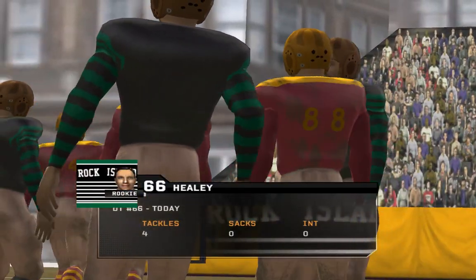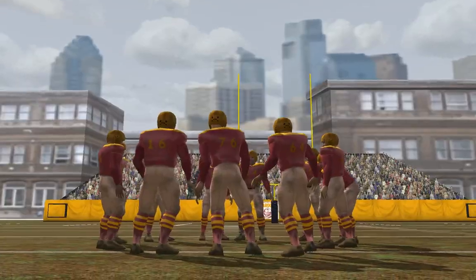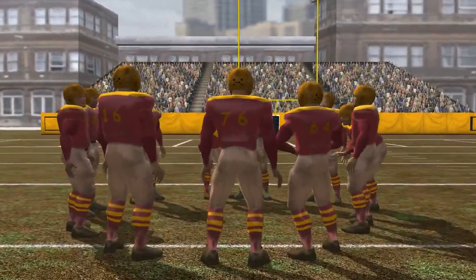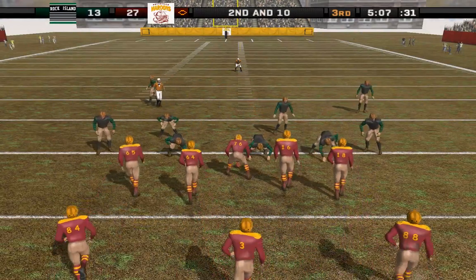The defense looking for the run, and the runner just about got back to the line of scrimmage. There was no possibility of going up the middle and picking up anything. So it's second and 10. On the 29-yard line.